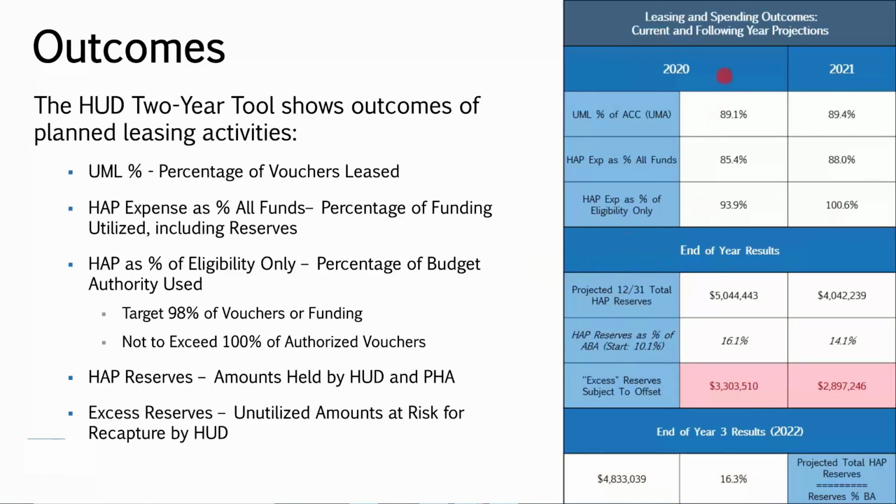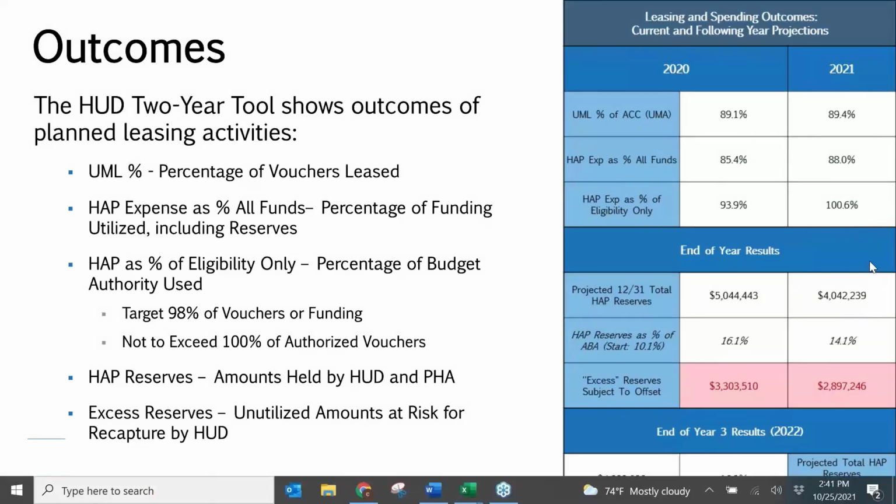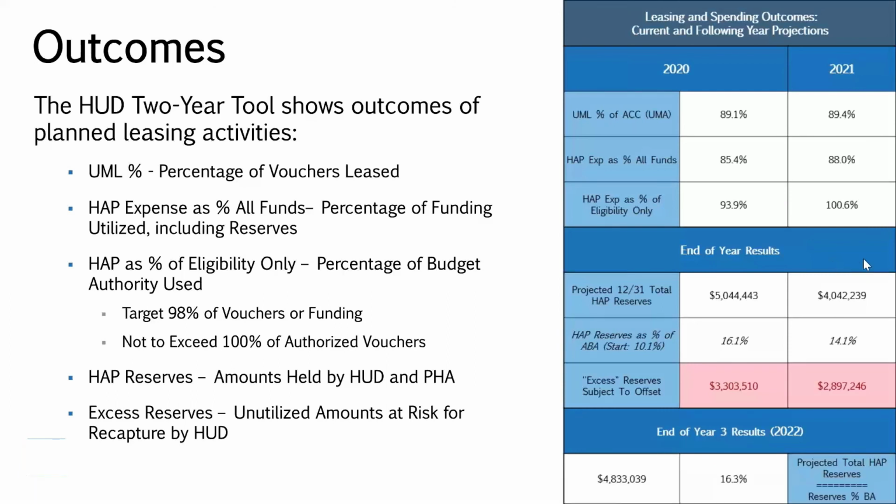And so the key end of year results here at the end of 2020, this PHA example had excess reserve of $3.3 million. Their total HAP reserve as a percentage of their ABA was 16%, meaning that 3 million represented 16% of their total funding in reserves. And that's way too high for a large PHA. And so you can use this leasing and spending outcomes and following your projection section to determine what you need to do on the leasing side to lessen the amount of reserves that you have.